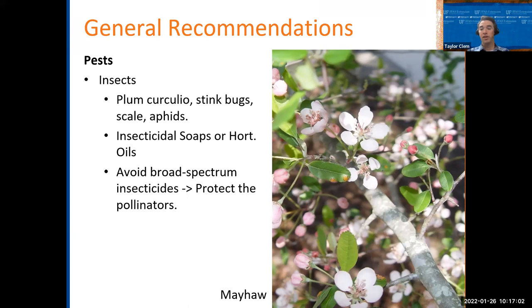But if you end up having a lot of insects or pests on your plants, insecticidal soaps and horticultural oils can go a long way, and they're easy to get. I really like neem oil, but there are other oils that you can get, and they can be really, really effective. For homeowners, that's going to manage a lot of those insects that you can get on your trees. So I would avoid broad spectrum insecticides.